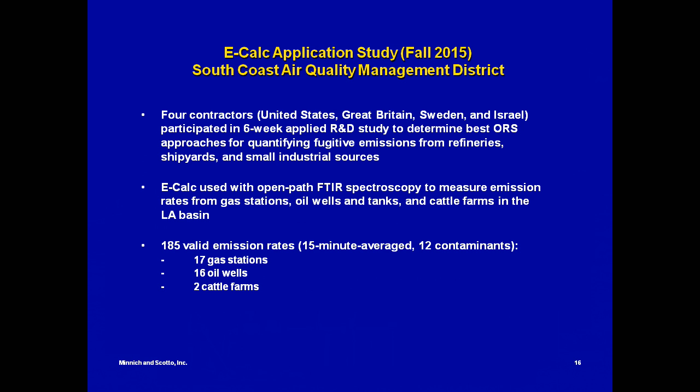actual emission rates. Okay, so another study we did in the fall of 2015, there were 4 international contractors participated in a 6-week study for the South Coast Air Quality Management District to do some R&D work to figure out which is the best optical remote sensing approach for measuring emissions from refineries, shipyards, and small industrial sources. We were part of the United States team, and our work was only 4 weeks long. But we used E-Calc with OpenPath FTIR this time to measure emission rates from gas stations, oil wells and tanks, and cattle farms in Los Angeles basin.